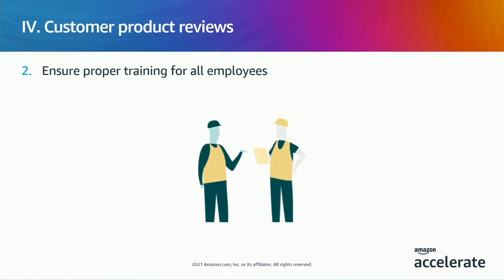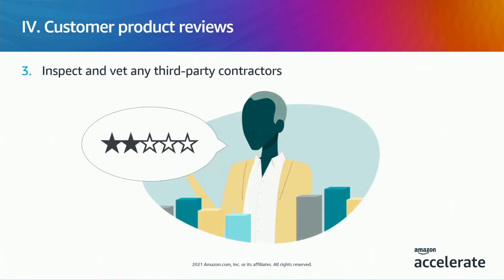Tip number 2, ensure all employees understand the policy. In our example, Alex, although new, is still responsible for complying with Amazon's policies. And any employees that are not adequately trained can open your account to risk. And finally, you should extend that same scrutiny to third-party contractors or external partners.